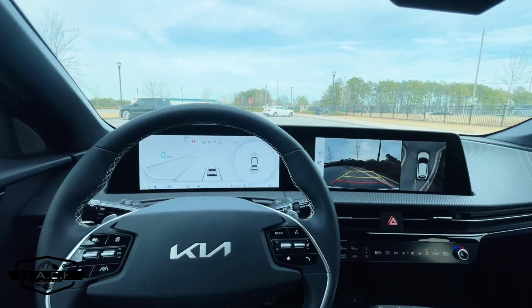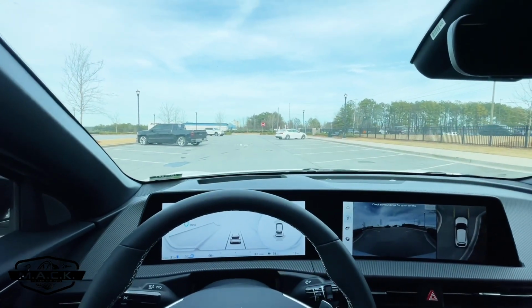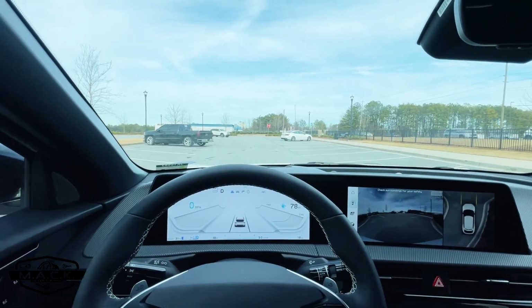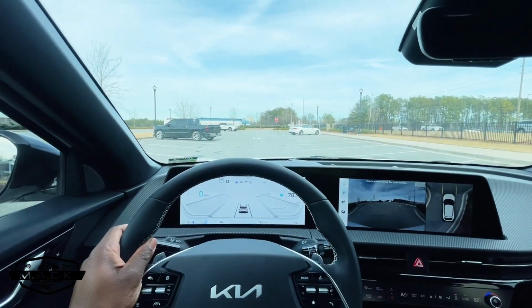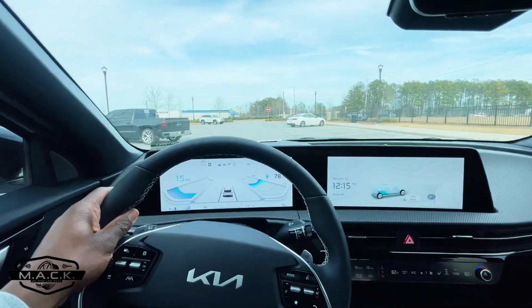All right, as we were talking about instant torque here, I have somewhat of a straightaway. It's not a lot of room, of course, but let's just try out this instant torque real quick. And go. Whoa.